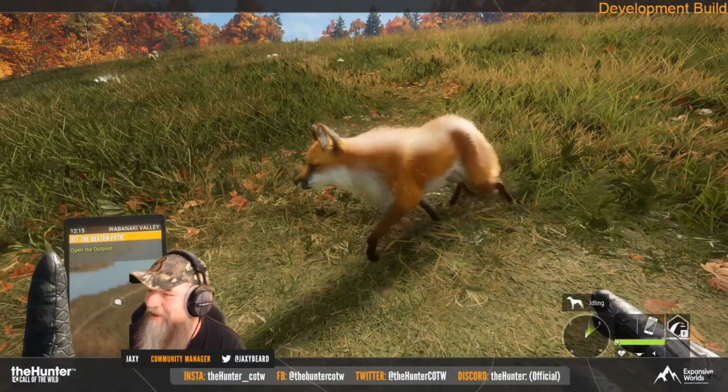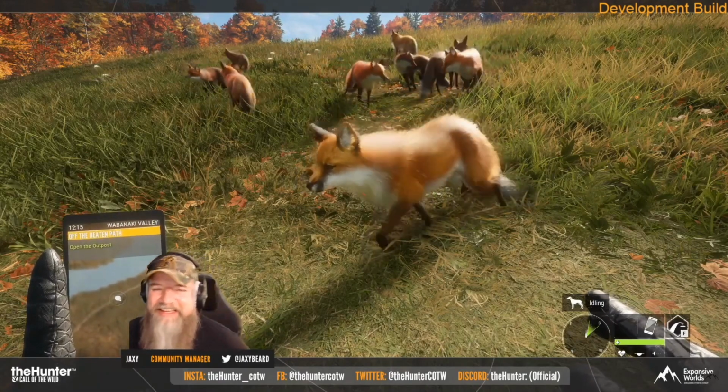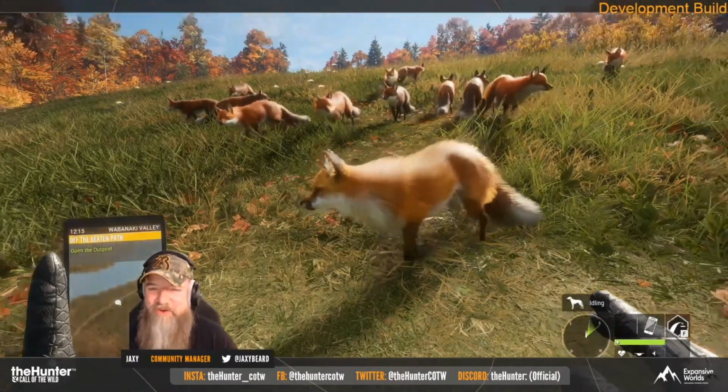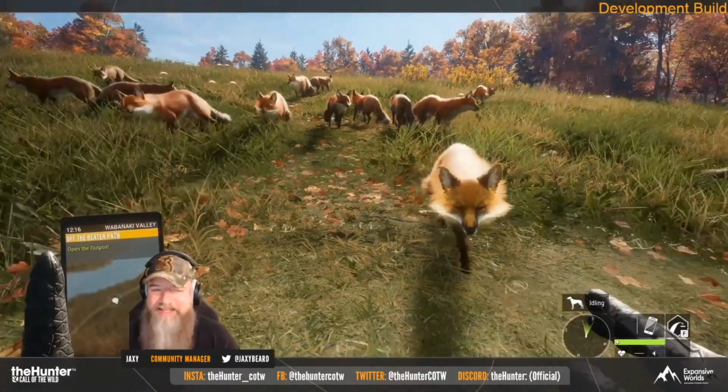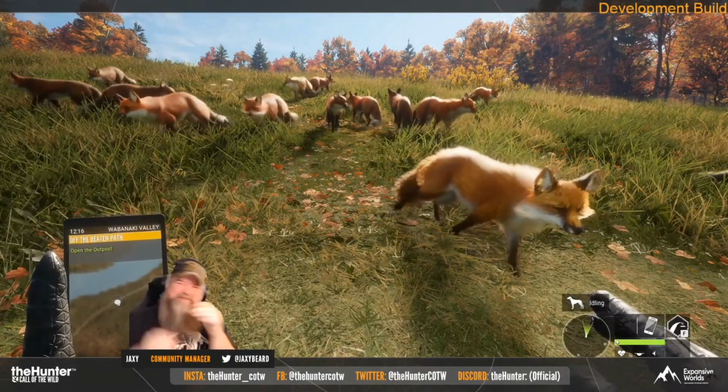I'm not saying that they're not going to be there, but I just think it's going to be more interesting to hunt through. Here's another thing he wanted to point out, the new remodel of the fox. And I've got to say, I'm pretty impressed with it. He's having a lot of fun dropping a whole pack of them up there, which you won't ever see in real life in the game.